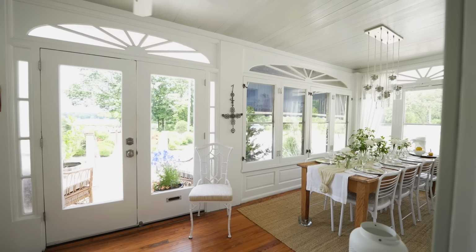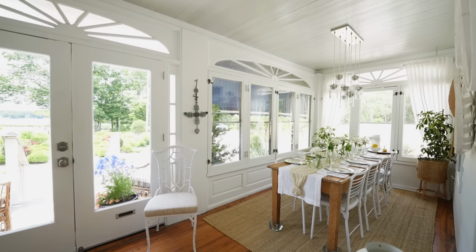Because I have found, we've flipped a lot of houses over the years, and to me, an old house, especially when one has been unloved for a long, long time, there's nothing like a fresh coat of white paint. It just picks it all up and it just brings it all to life. I love the lightness of just the different shades of cream and white.